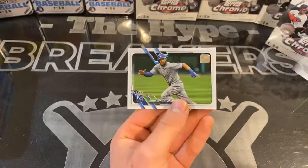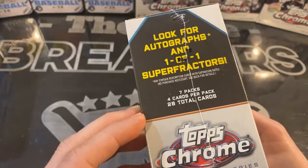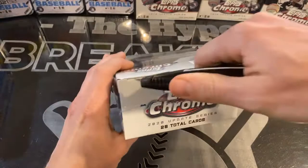All right, let's do our first Topps Chrome Update from 2020. Look for autographs and super fractors. Seven cards. There's seven packs, four cards per pack. Here we go.